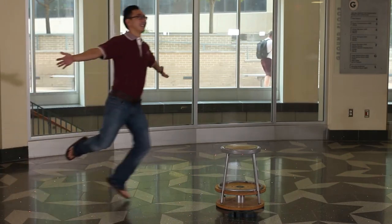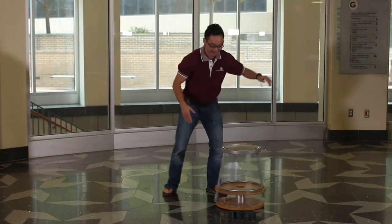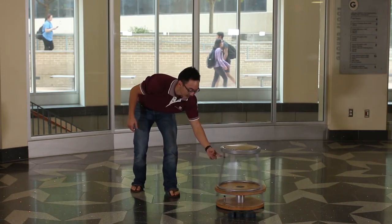As funny as it would be to see, you will not see us ice skate. So, instead, you will see us using this rotating chair. This will mimic how the skater spins on the ice.